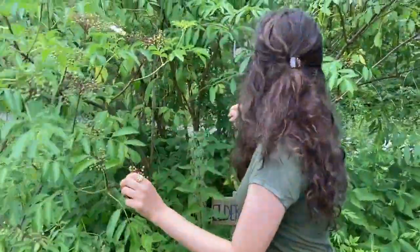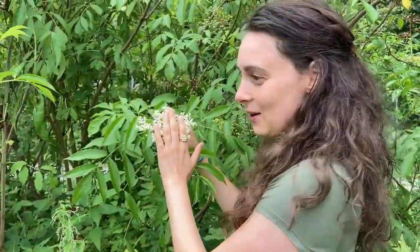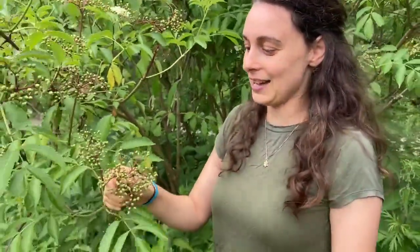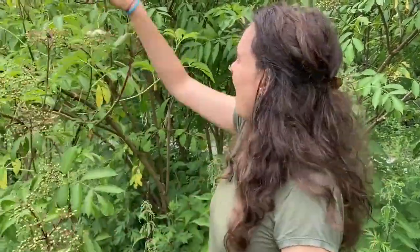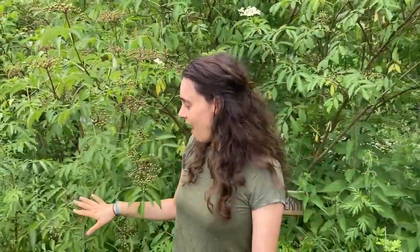These berries are green and they're not ready to harvest. What happens is, first we have these beautiful elder flowers, also very immune boosting and amazing in their own way. They turn into these berries. These berries turn a blackish, purplish, beautiful color. And then we harvest them. So we've got a lot coming, but we're not going to harvest them until the end of Av.